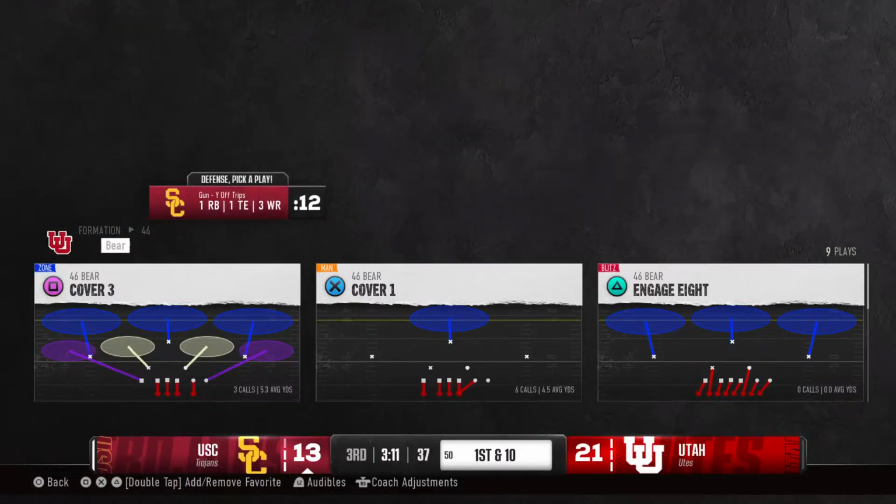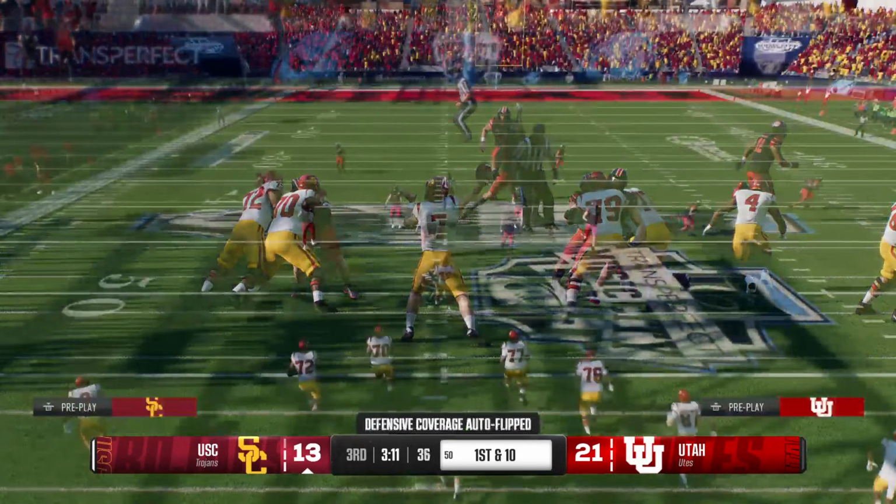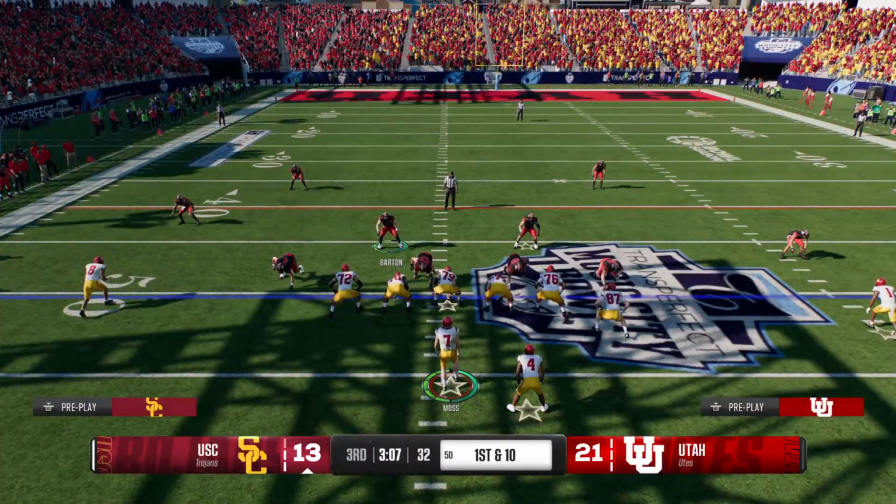Well, that's why this guy's one of the best receivers in the country. Even when he's double covered, he's open. He's able to make the catch and get the first down. The Trojans are moving quickly down the field.